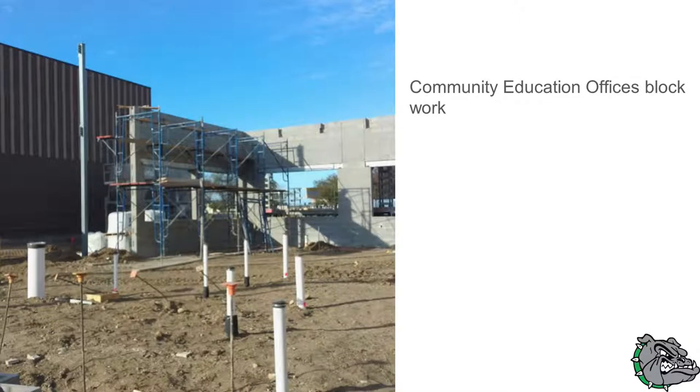The community education offices are going to transition to the new addition. This image here is actually facing west, and the community ed office will be that focal office as people enter the main entrance on the west side.